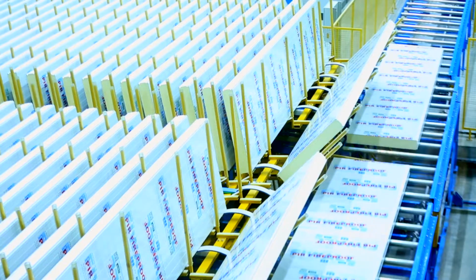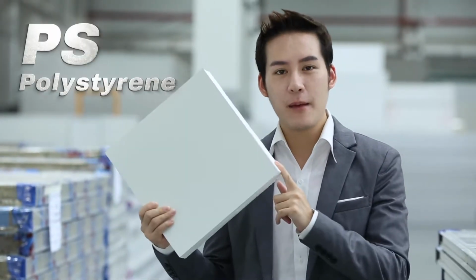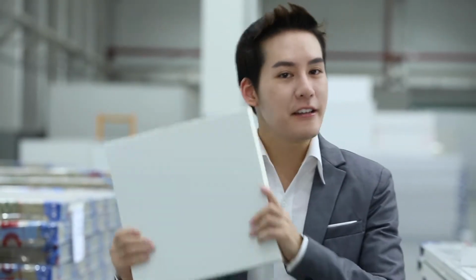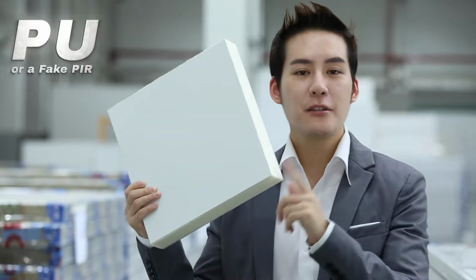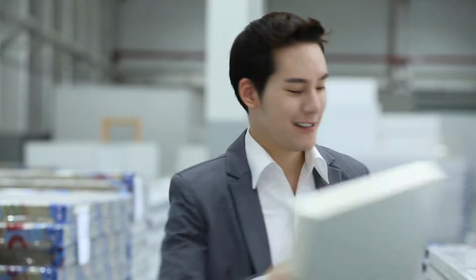And today, I would like to introduce to you Vortec, Thailand's number one leader in insulated panels at the highest quality. First of all, I would like to introduce to you the insulation panels used in places around the world. This is an old, outdated insulation panel called PS. It can maintain temperature, but it has a very low density. But this is a newer, more updated insulation panel called PU. It's much better than PS because of its structure and materials used in maintaining temperature.